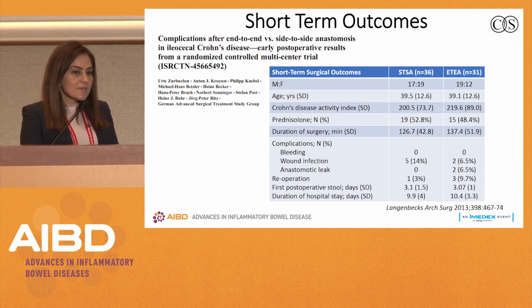So let me show you some of this data. Now, let me preface this by stating that a lot of the data we have available in the literature is really retrospective and flawed, and so I'm not going to bore you with that detail. But I am going to show you the few prospective studies that we have available. So this is one. This was a prospective randomized trial that tried to evaluate Crohn's disease recurrence. Now, unfortunately, the study terminated early due to a lack of enrollment. However, they were able to evaluate some short-term outcomes, albeit with small data points.